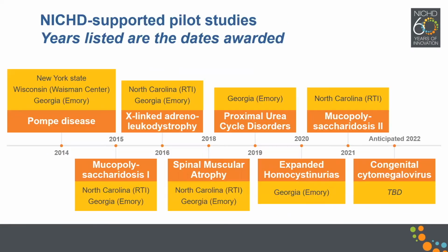This is a graphic illustration of the timing for the different pilot conditions that have been supported under this IDIQ contract mechanism. And you can see that in 2014, we started with Pompe disease, and then over the span of the past several years, we have provided pilot data that has really helped with the adoption of many of the new conditions that have been added to the RUSP in the past 5 years.